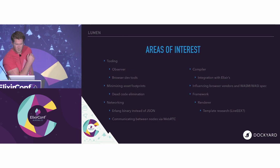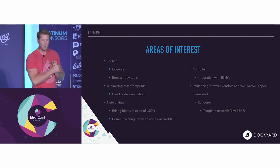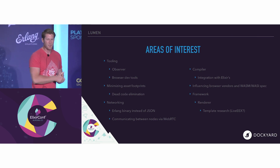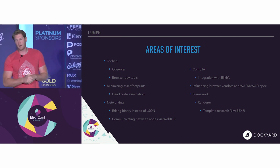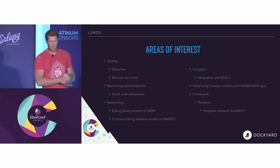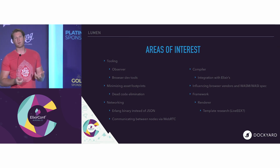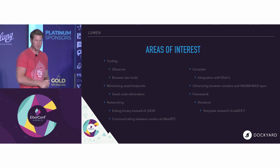All right, so areas of interest. Luke touched upon this a bit. We want to build teams around tooling to implement working with Observer. We want to integrate with the browser dev tools. We are very cognizant of the asset footprints that are going to be output. I know that this is usually a non-starter for some companies to adopt any type of web technologies. So what we were seeing right now is in the hundreds of kilobyte size, and we haven't even started to go down the road of any compiler optimizations or, as Paul was pointing out, dead code elimination.